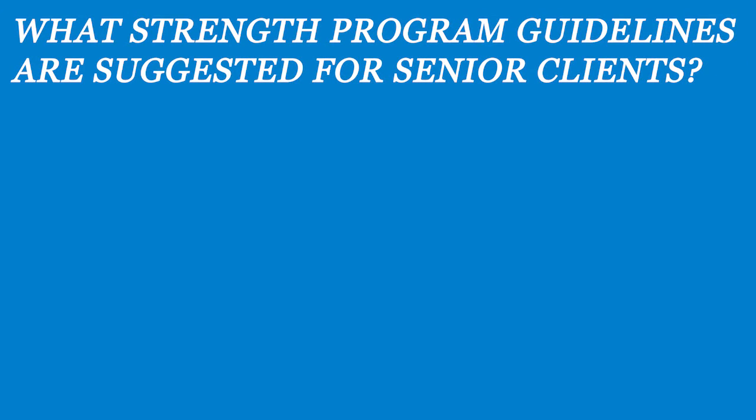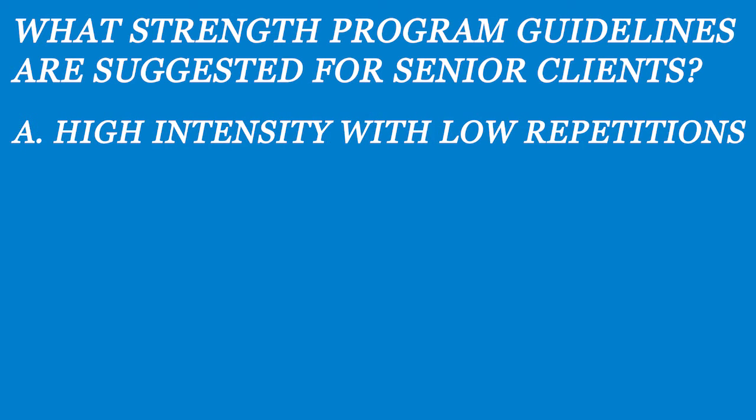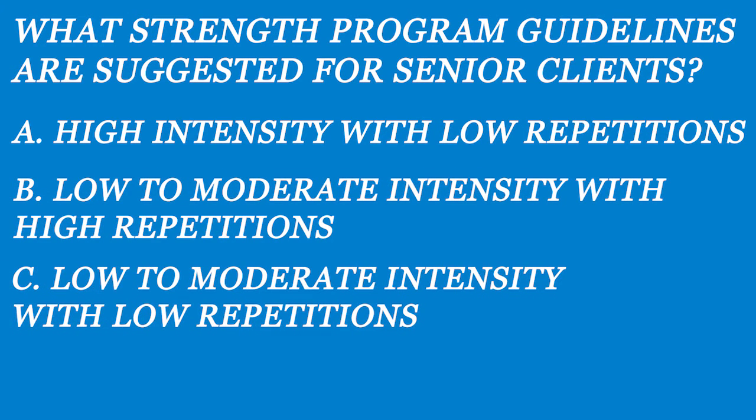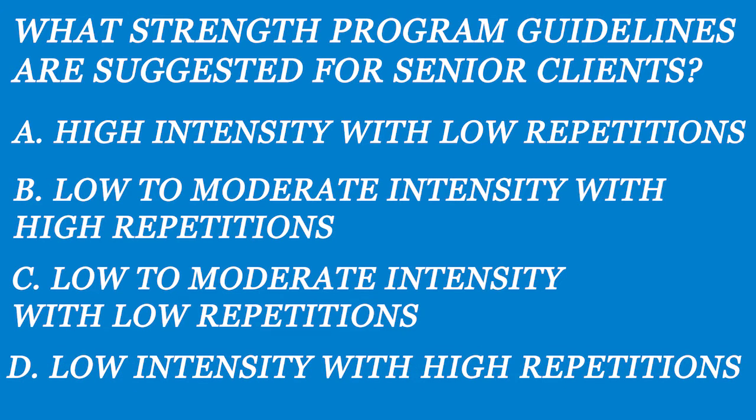What strength program guidelines are suggested for senior clients? A. High intensity with low repetitions. B. Low to moderate intensity with high repetitions. C. Low to moderate intensity with low repetitions. Or D. Low intensity with high repetitions. Older adults are a huge segment of the population of potential fitness clients, and learning how to effectively manage and serve their needs opens up a lot of doors for a new personal trainer.